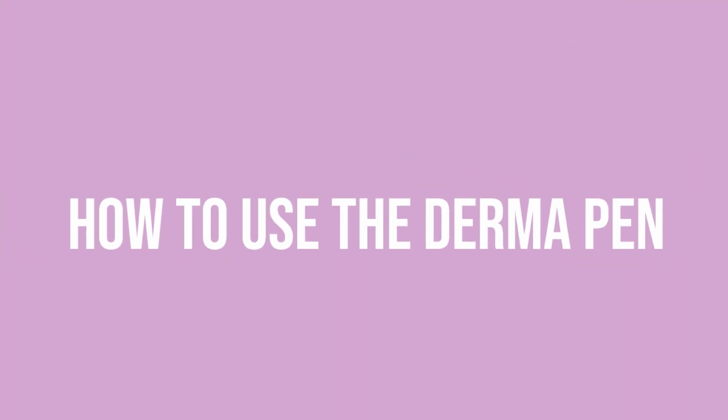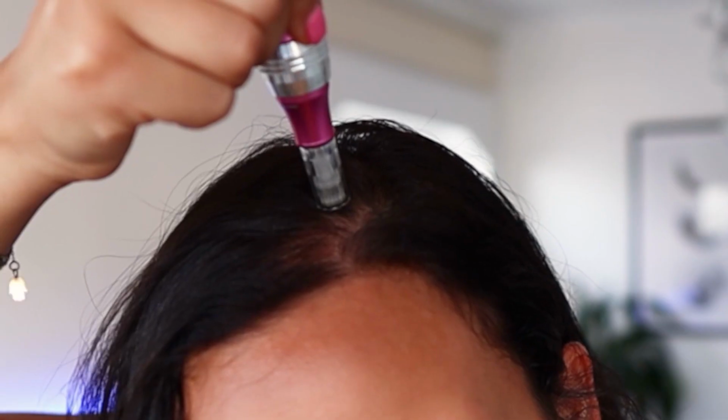Now I'm going to show you guys how I use the Dermapen. It's important to section the hair, and we're going to use the Dermapen in the parted hair sections, and we're going to keep parting your hair till you get through the whole scalp. I'll be honest, it is a long process, but it is worth it for the results. I'm going to use 3 as the speed setting, and I can literally just drag it across my scalp.